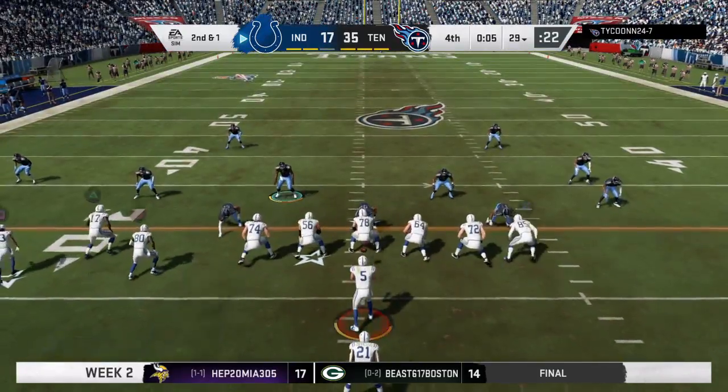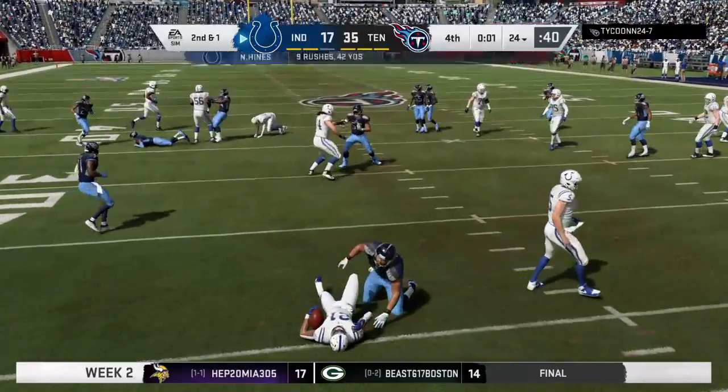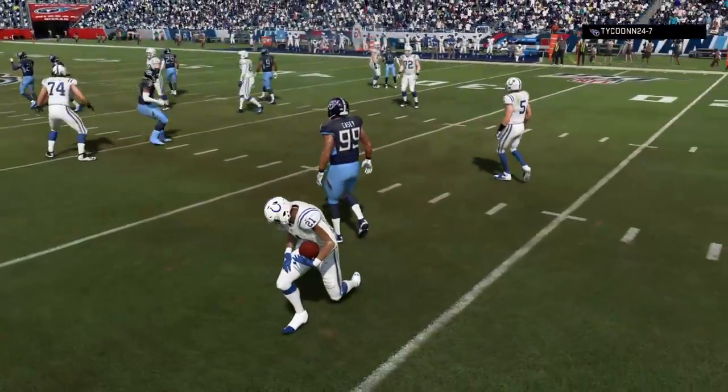Up at the 29 now, they'll head to the line, 2nd and a yard. They stay on the ground. Again, it's Hines, and they see right through that defensively.